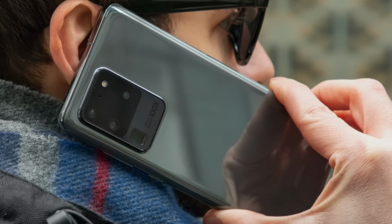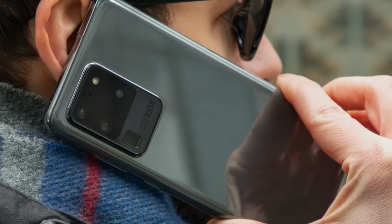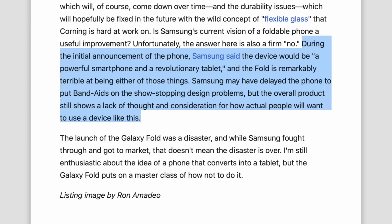And I don't expect Samsung's reliance on gimmicks to end anytime soon. One of their most recent smartphones, the $1,400 Galaxy S20 Ultra, features a 100 times digital zoom camera system that's already been labeled as a gimmick. And when it comes to the Galaxy Fold, Ron Amadeo from Ars Technica wrote, "During the initial announcement of the phone, Samsung said the device would be a powerful smartphone and a revolutionary tablet, and the Fold is remarkably terrible at being either of those things. Samsung may have delayed the phone to put band-aids on the show-stopping design problems, but the overall product still shows a lack of thought and consideration for how actual people will want to use a device like this." So until Samsung begins caring about their customers more than their marketing, I'm going to be sticking with Apple.